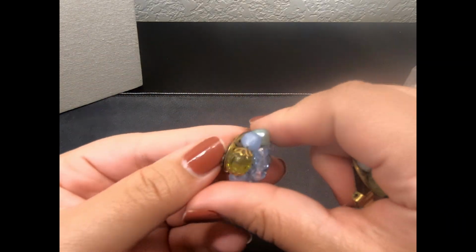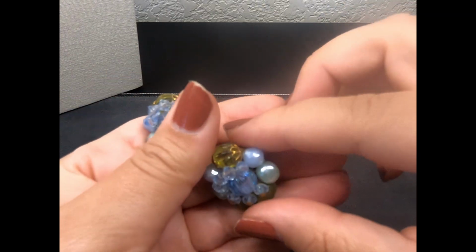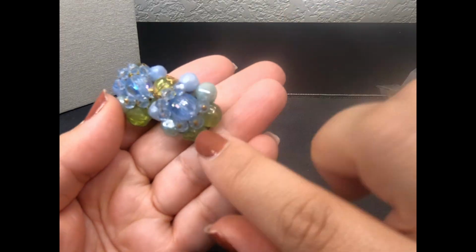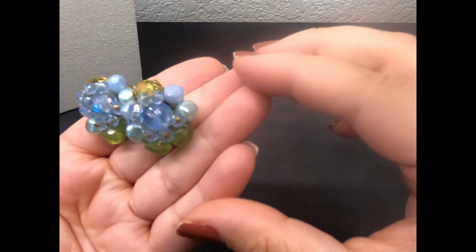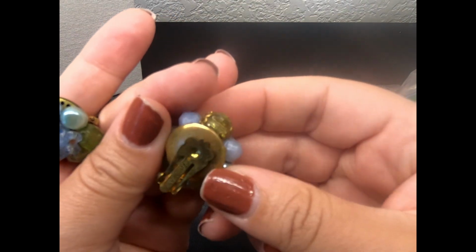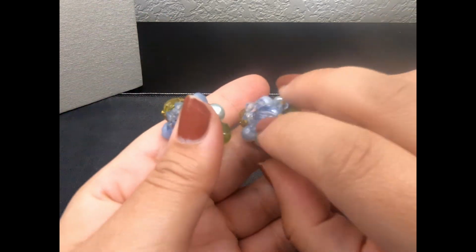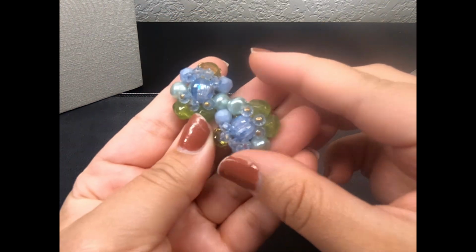And we got these blue and green ones. Look at those. Those are really gorgeous as well. Some pretty chartreuse color green and kind of baby blue. All the beads look to be there. They don't really feel loose or anything. And these are signed West Germany. I have a lot of West Germany pieces. I really love those pieces. So these are West Germany. Just trying to get some matches.